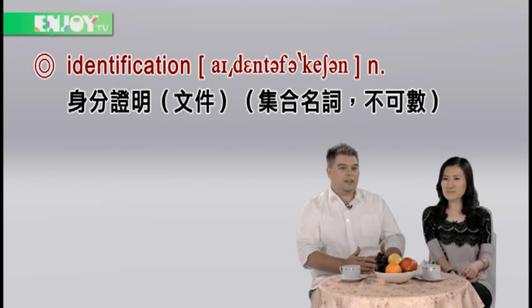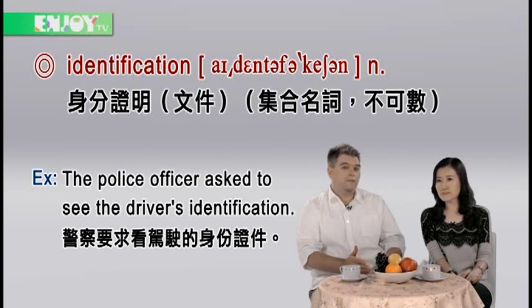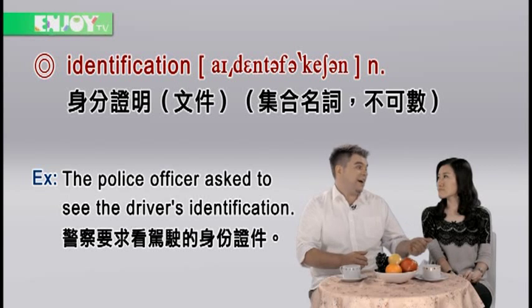And of course, we looked at the word identification, or we could just say ID. For instance, the police officer asked to see the driver's identification. So he pulled someone over and said, let me see your ID.